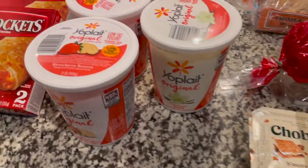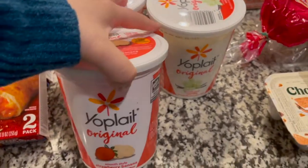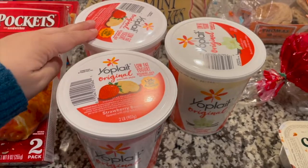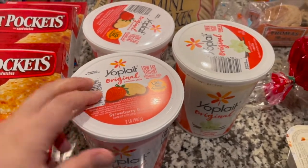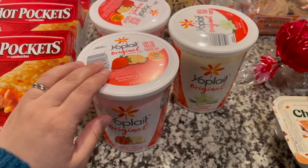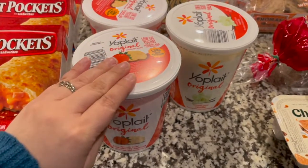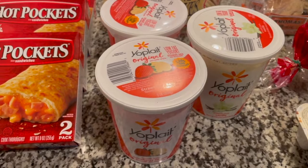For the kids, we have yogurt here as well, some strawberry banana and some vanilla. I do not remember picking 2 strawberry bananas, and yet here they are. So we have an extra, and you know what? Teenagers have ravenous stomachs, so I have a feeling this will go pretty quickly as well.